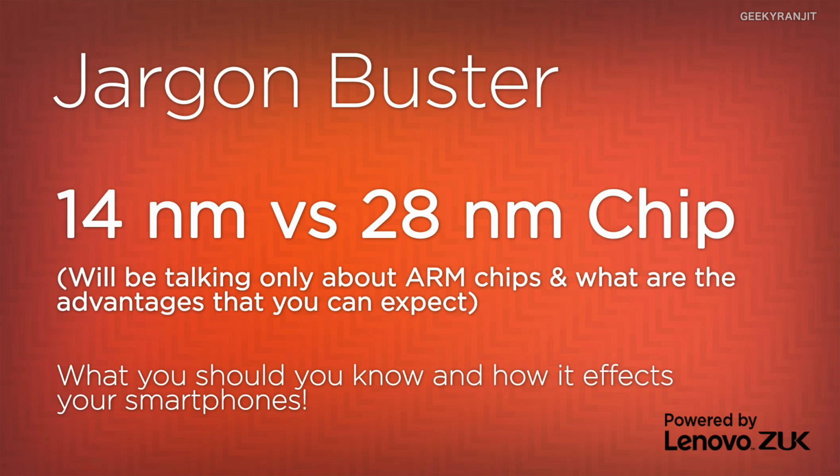come. And the advantages are that chip manufacturers can fit in a lot more chips in one wafer because the size has been reduced. A wafer is where the chips are made, but now by reducing the size they can fit in a lot more chips. That increases the efficiency. And also the biggest advantage that you as a consumer will have is that the power efficiency also increases.